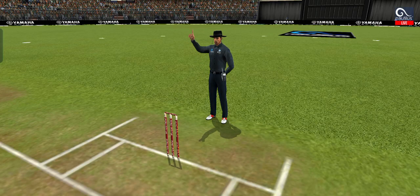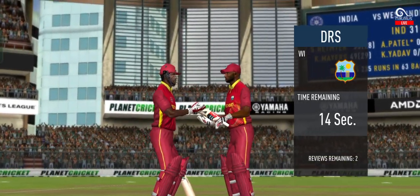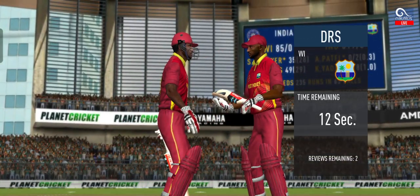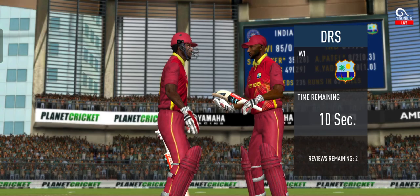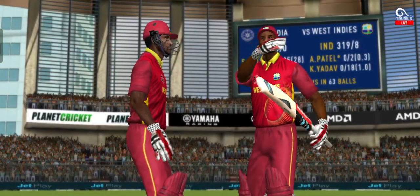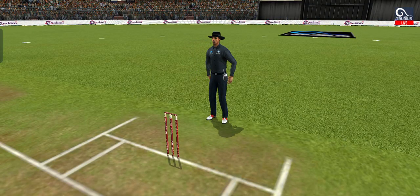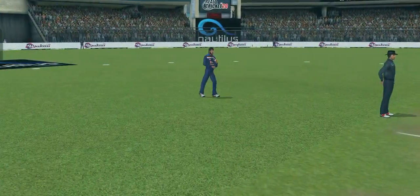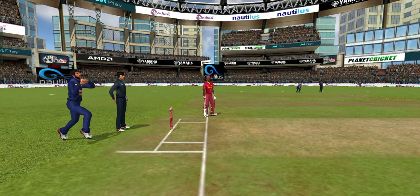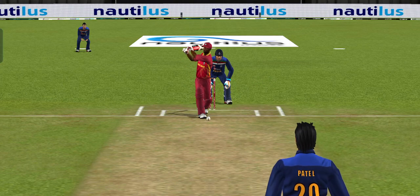That's close, very close. And yes, he has got him. That's a huge appeal. Looks real close. And yes, they review it. Well, checking for a no ball. Fair delivery. No problem.